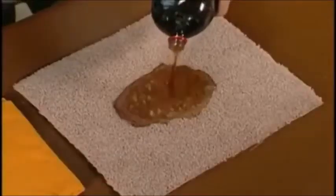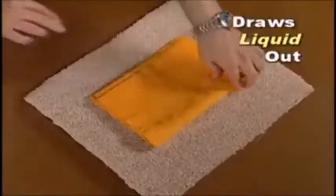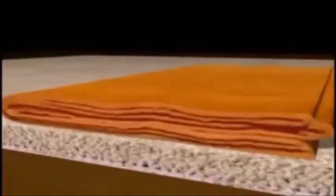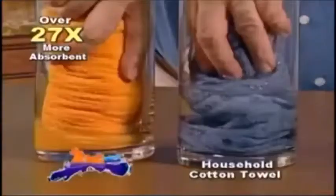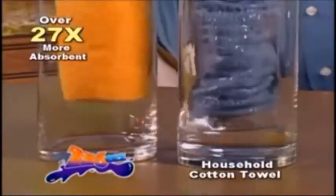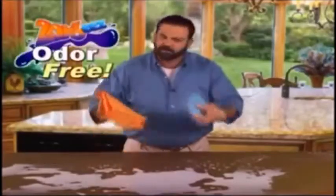It doesn't matter if it's coffee, soda, even red wine. Watch as its powerful vacuum action pulls and cleans the stain from out of the carpet just that quick. The secret's in the X27 fiber technology, making Zorbeez over 27 times more absorbent than cotton. Forget towels that just drip, and unlike sponges that smell, Zorbeez is odor-free and leaves a path of clean. Now you can clean and dry and never leave anything behind.